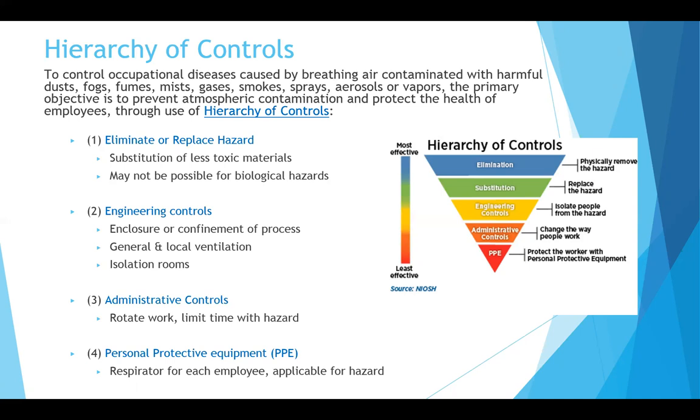Sometimes there's HEPA filters used in isolation rooms to decrease the number of particles that are in the air. There's also sometimes a special general ventilation where they have UV light in the ventilation system to destroy viruses so the recirculating air is cleaner, or you have local ventilation that's directly next to a process where it's pulling dusts and fumes from the breathing space of the employee.